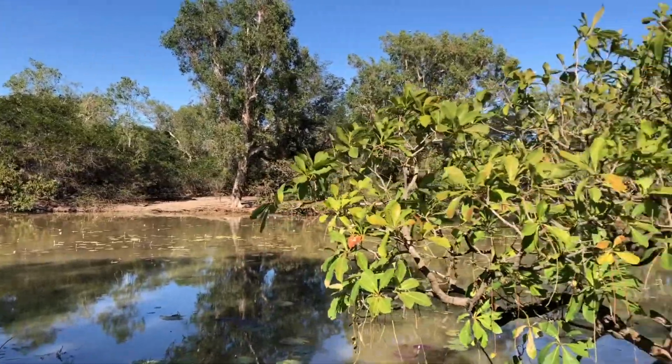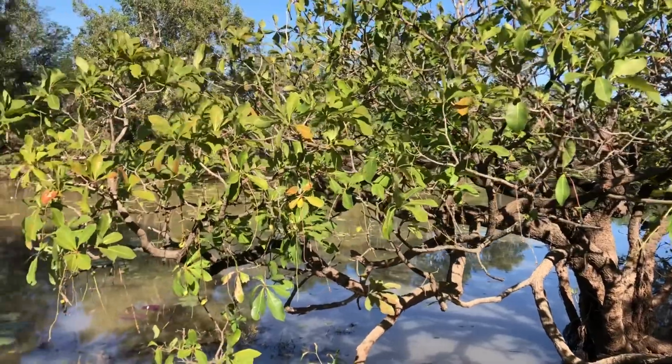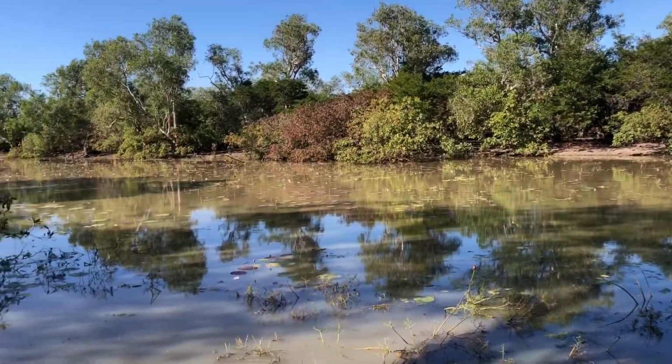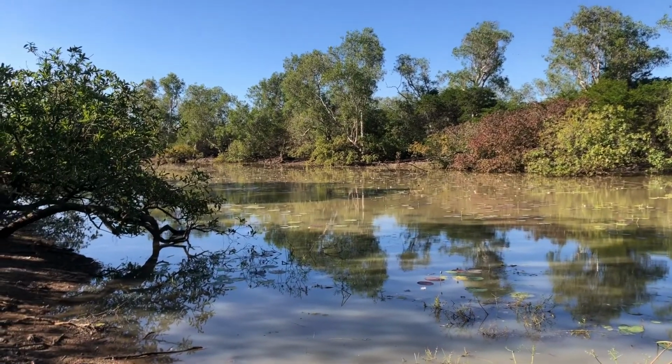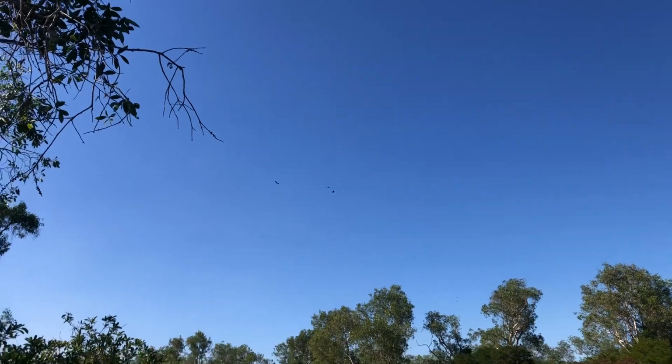I'm thinking my mum would love this spot because she loves bird watching, so this would be ideal. You would sit back here quietly and just watch the birds. Geese or ducks as well.